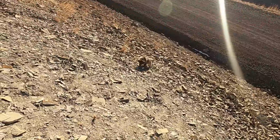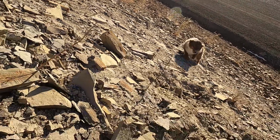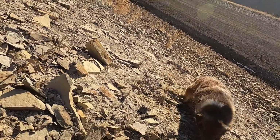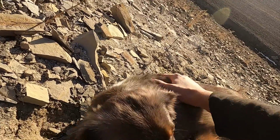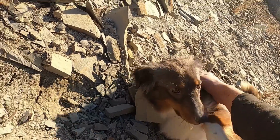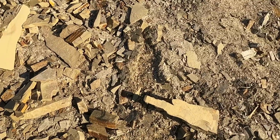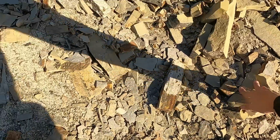Here comes Dante. Hi, sweetie. You know, you don't have to come up this steep, loose slope to come visit me. Oh, hi, sweetheart. Hi, smile. You're so sweet. Okay, all right, well, you were good luck last time, so help me find an ammonite, honey. Help me find an ammonite.